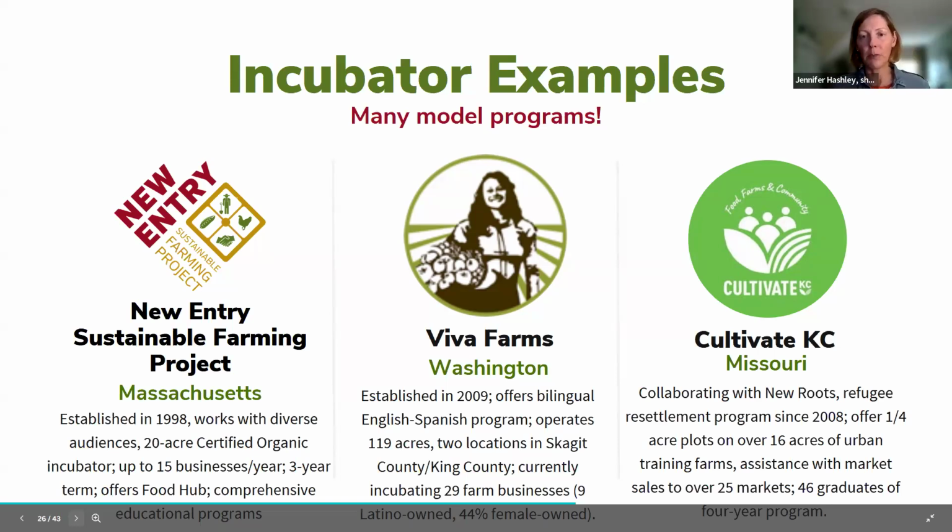Other folks, just some examples like Viva Farms in Washington. They do a bilingual English-Spanish program. They target a lot of farm workers, and they have an urban program. They have about 118 acres across 2 locations, incubating a lot of businesses. And one of the examples I'll give later, they're buying up other properties in the Skagit Valley as these ag parts to kind of graduate their incubators to larger parcels with longer-term leases, but still connected to the program.